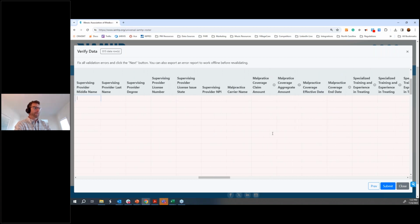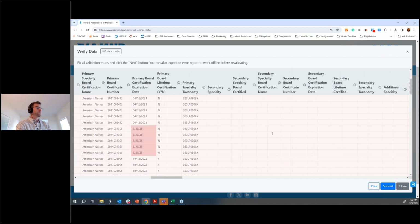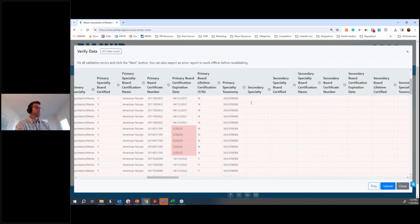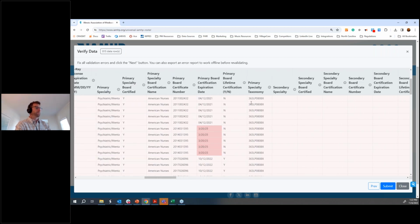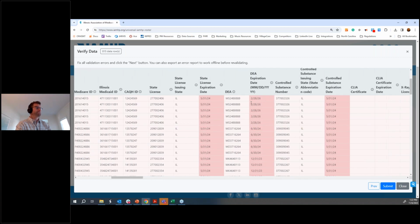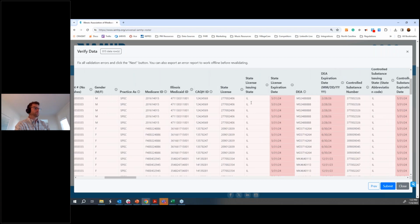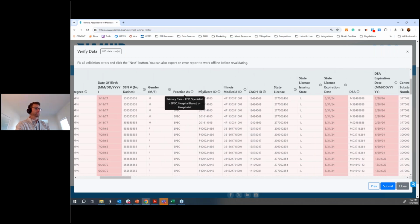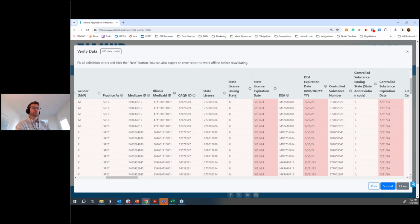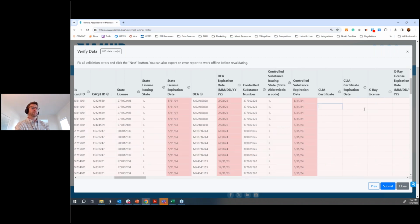Amy, I don't know if this is answering your question, but I saw that you asked, are all fields considered required fields or only some? In the actual roster spreadsheet, in the instructions tab, and in the tool itself, it will let you know which of those fields are required to be completed and which you can leave blank. For instance, a CLIA certificate obviously is not going to apply to all providers, so that would not be a required field. That's right.